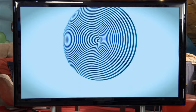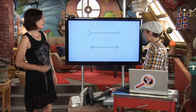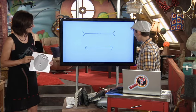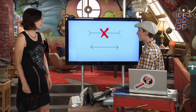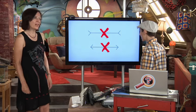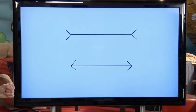Cool. What's next? Now, which of these two lines do you think is the longest? The longer one is the top one, I'm going to say. Well, I think most people would agree with you, but that's not actually correct. What about this one, then? What? No, that one isn't longer either. In fact, both of these lines are exactly the same length. What?